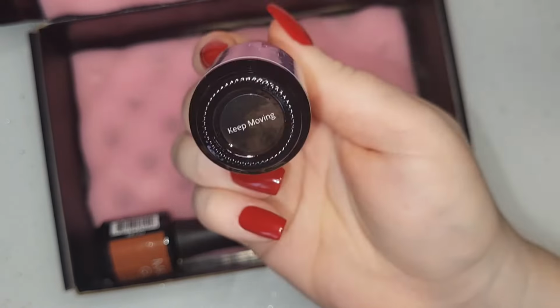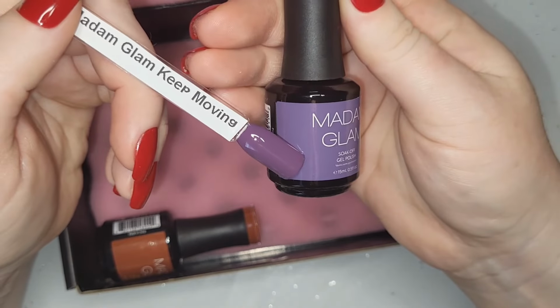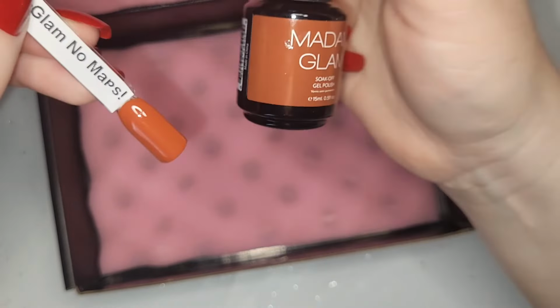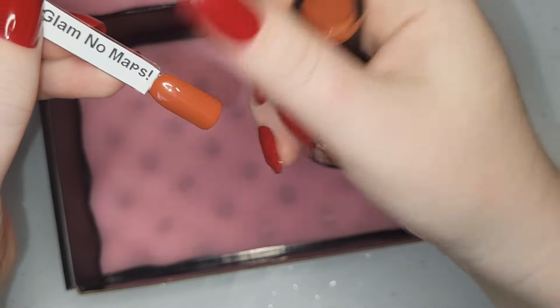And then what's this one? Keep Moving. Gorgeous purple colour. Love that. And then last but not least, definitely not least, No Maps. Absolutely love this. I think I've said that for every single one, but look at it.